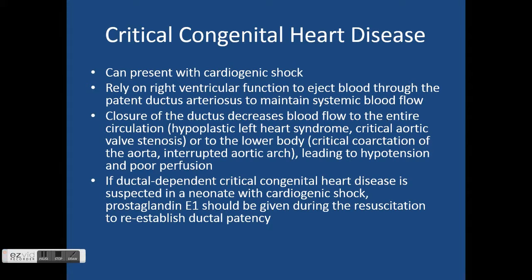This is where basically the right ventricle is the main ventricle that's pumping blood through the ductus to maintain systemic blood flow. The classic ones that we look at usually in the situation that we want to catch in the newborn period includes hypoplastic left heart and, of course, all the terrible T's that we talk about. But here we're just going to talk about coarctation of the aorta, interrupted aortic arch, and also critical aortic valve stenosis. If, as in this patient, you suspect a critical congenital heart disease, meaning it's a ductal-dependent lesion, the most important thing is to start prostaglandin E1 right away. Actually, giving oxygen will make things worse because you'll start stealing blood away from systemic circulation to pulmonary blood flow.